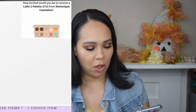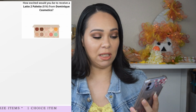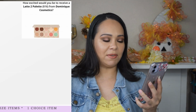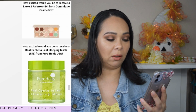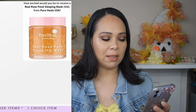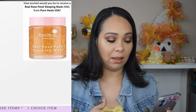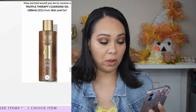Here we see another product, guys. How excited would you be to receive a Real Centella Leaf Sleeping Mask from Pure Heals USA? This one retails for $55. They have another one, the Real Rose Petal Sleeping Mask. That makes it interesting because they have real Centella Leaf, which is good. And we haven't seen this brand in a while. This is the Truffle Therapy Cleansing Oil. Retails for $32. This is from Skin & Company, and it looks really, really big.